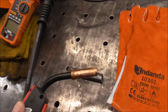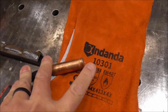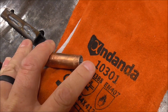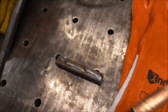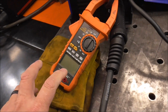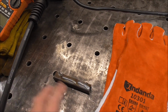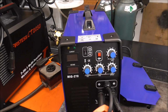Now, it should be noted that you can falsify these readings in a way by holding an unreasonable stick-out distance. If I make this wire super short and hold it at a real tight arc to this piece of metal, much tighter than we normally weld with, it will falsely inflate the readings. I'm not looking to do that. I'm just looking to find out, using this the way I'd normally use it, if the readings on this are similar to the readings on that.